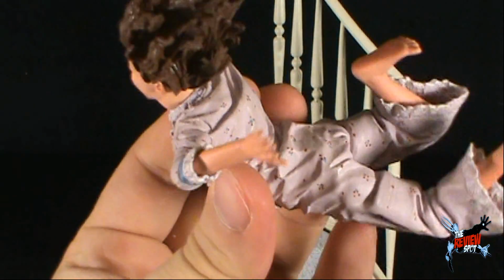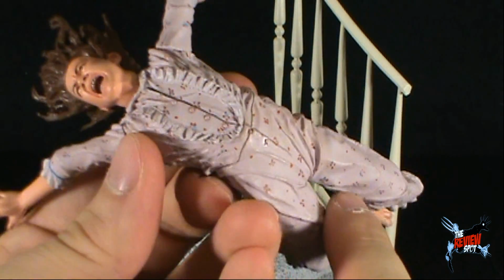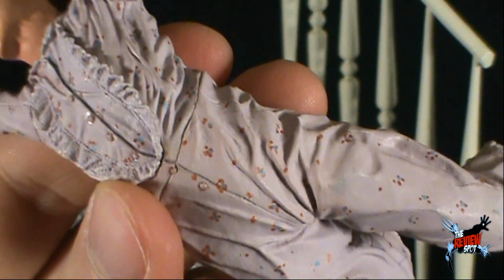Pretty good. You can see that she's got all these wrinkles and creases in her pajamas. The paint is done really, really well. Zoom in the camera here. You can see the print of her pajamas. Again, really, really nice work.